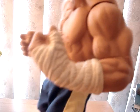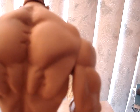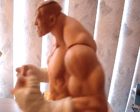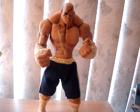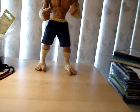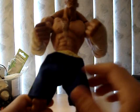Exceptionally detailed. As you can see in the back, it's really detailed, and the figure is pretty light. I don't think it weighs that much, probably like a pound, and it's about 9 to 10 inches in height. I'll give you a full shot of that right there. Yes, and it is pretty decent if you ask me.